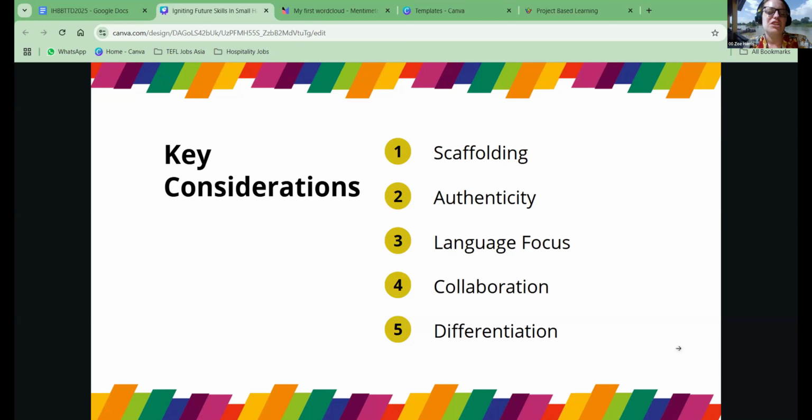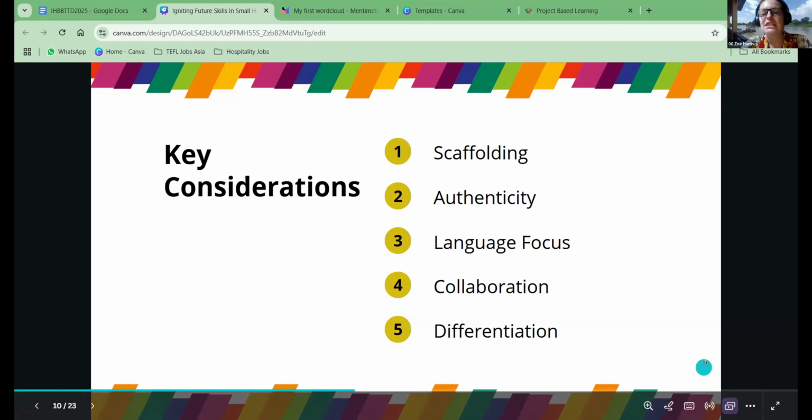And then differentiation. I don't know the majority of your teaching environments, but I know from my own experience, sometimes you have students that are all the same level, and sometimes there is a vast difference in the level of your students in the classroom. So knowing how to adapt the project for those different learner needs.